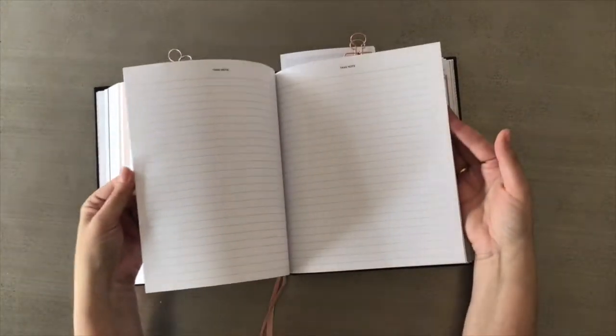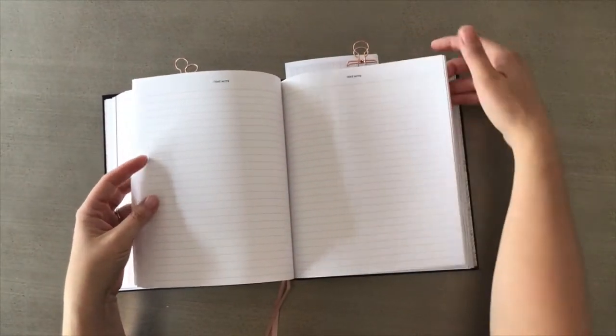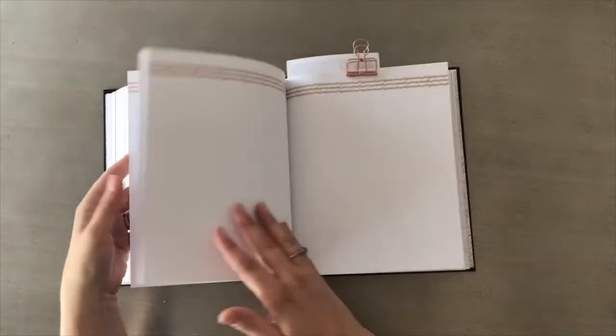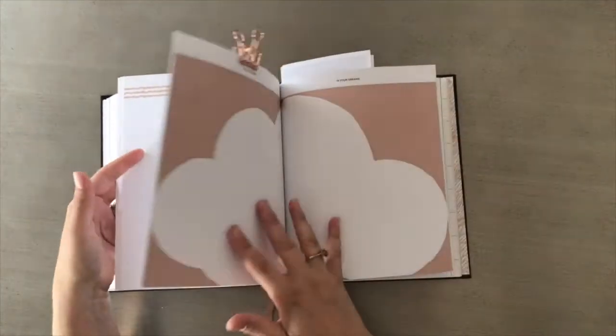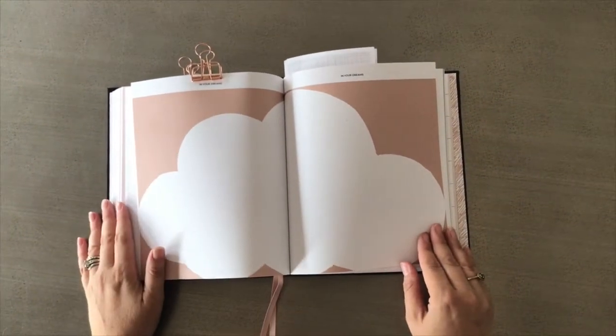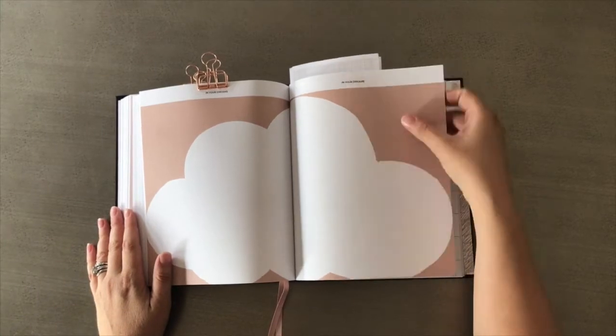We have to take a moment, remember to breathe, and then when we come to the end of the notes section, we've got things like this, in your dreams, so you can really think about what your major goal is and what it might look like when you achieve it.